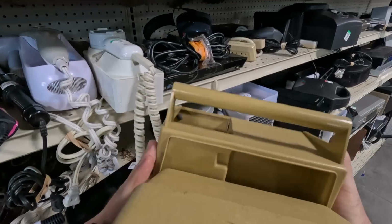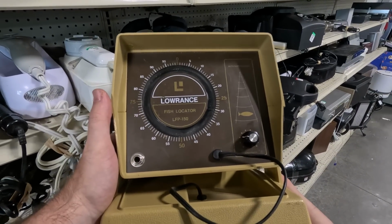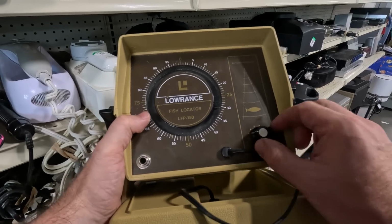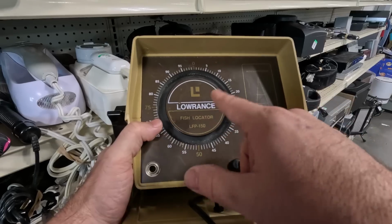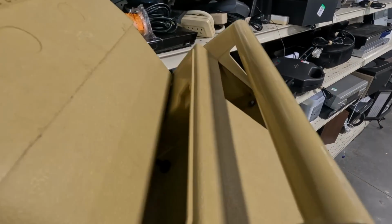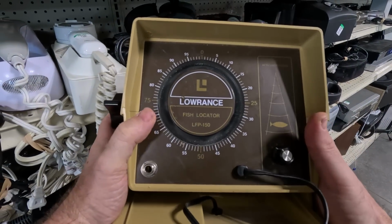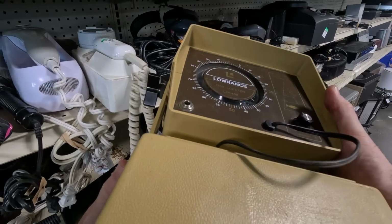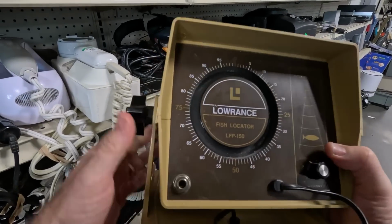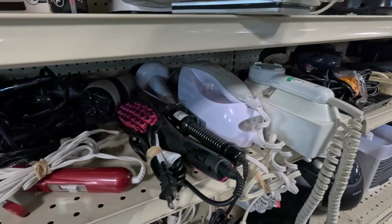I don't know why you would even use one of these nowadays, but how cool is this? Lowrance fish locator. It has to go with a beep, maybe? Yeah, maybe like a beep. So you're only doing like sound. I mean, nowadays it's completely crazy about live scan and stuff on fish finders. That is just a blast from the past. That thing is also gigantic. So really, really cool. Not worth the money that they have here.